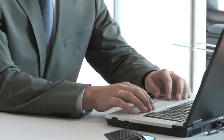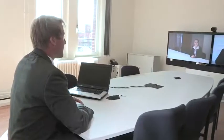We have 2 kinds of video-enabled communication. We have the possibility with the Cisco video conference system to connect different sites with one another. So one has the feeling one is sitting in a discussion, because the technology can give you the feeling that you are no longer sitting 200 kilometers away.